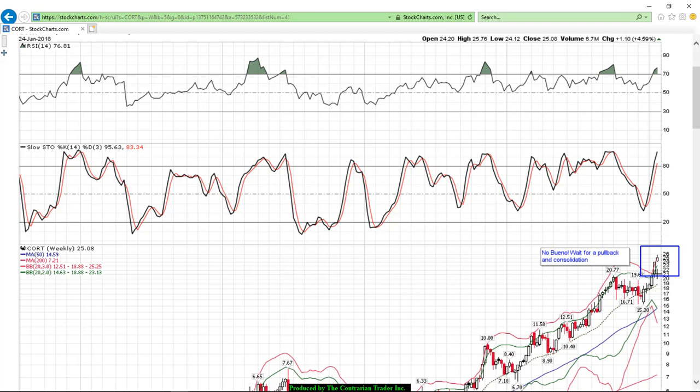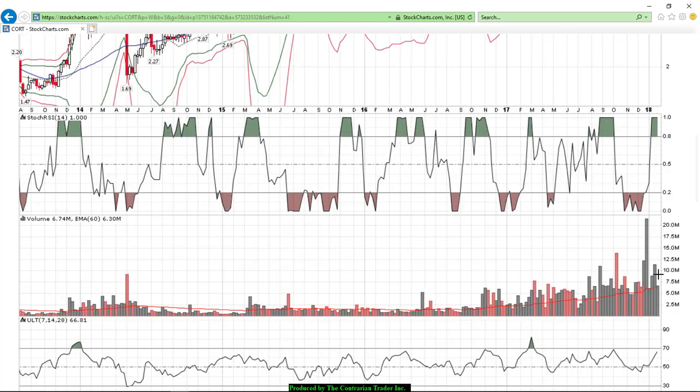And there's a strong possibility and a probability that we're going to pull back fairly soon. And that's what I would wait for. Wait for that pullback and a consolidation. And when I enter that position, I know that the probability of making money is vastly greater than where it was if I were to buy today. Volume has been good, so you're seeing institutional demand.